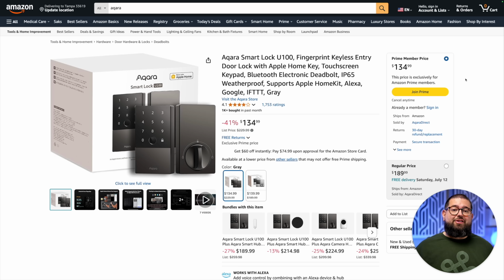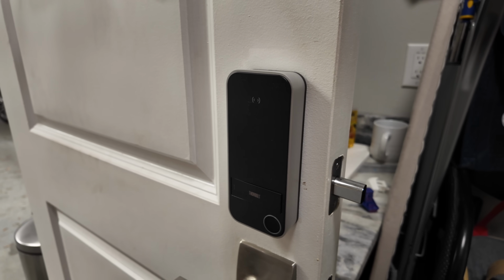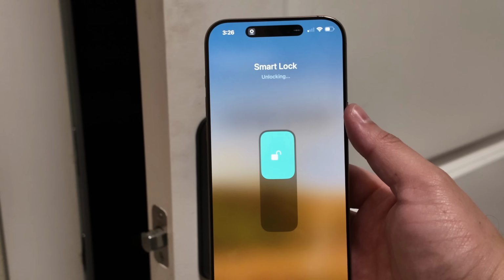All right, let's talk about smart home, because there's always a ton of deals on Prime Day. Some of the best HomeKey smart locks that you can get work with Apple HomeKit, unlock with your phone. The Aqara U100 with a fingerprint sensor, 40% off, and it's just $135 right now. Great deal. It's one of my favorite locks. In addition to the Thorbolt X1. Sale or not, this is actually a great price on it. I reviewed both of these locks. I'll link that video above.